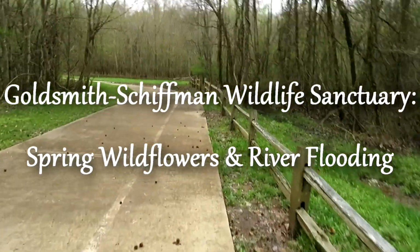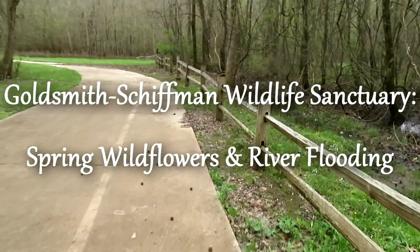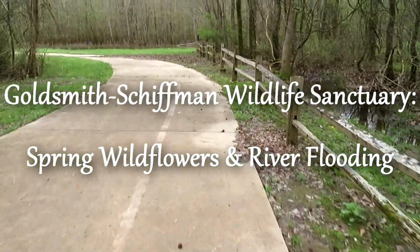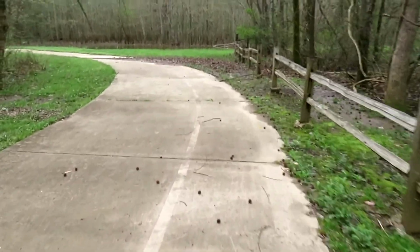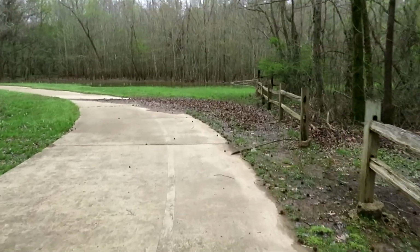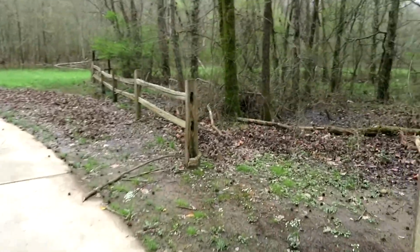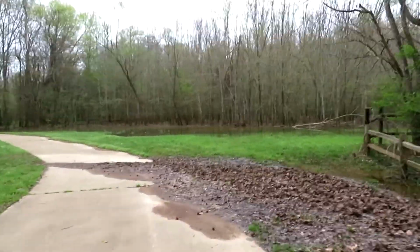It's been a long time since I've been to this wildlife sanctuary. So long, in fact, that this wasn't concrete the last time I was here. Water is way up.